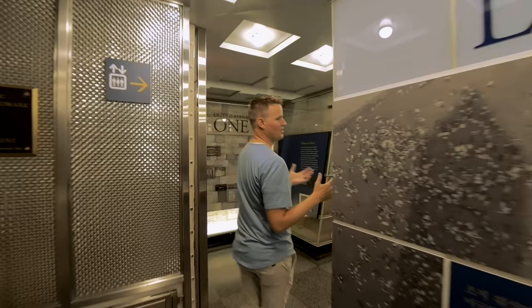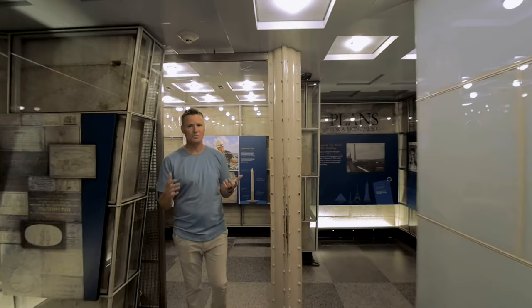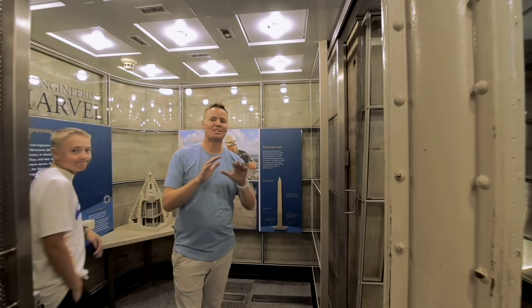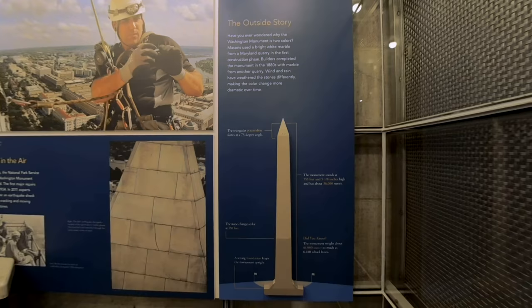And so finally the National Parks took over. They raised a bunch of money. And they went to build it. But the tricky thing is, the quarry that they used that was just here in Baltimore, it went out of business and it wasn't there anymore. And so they tried to use a different quarry, but the stone was different colors. And why that's interesting is, you can even see that right now.